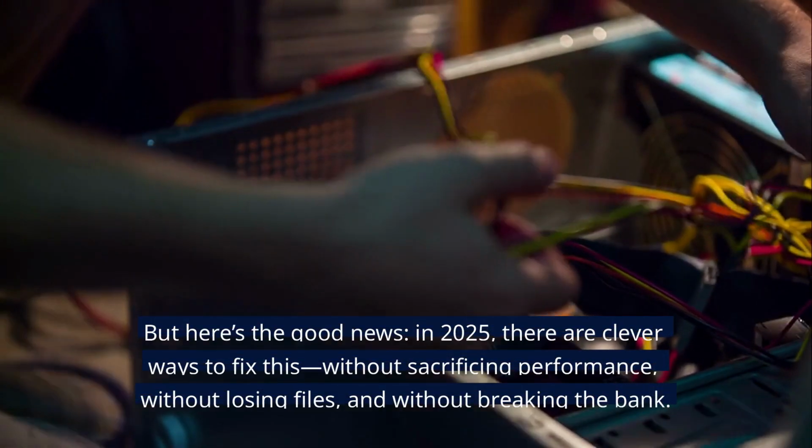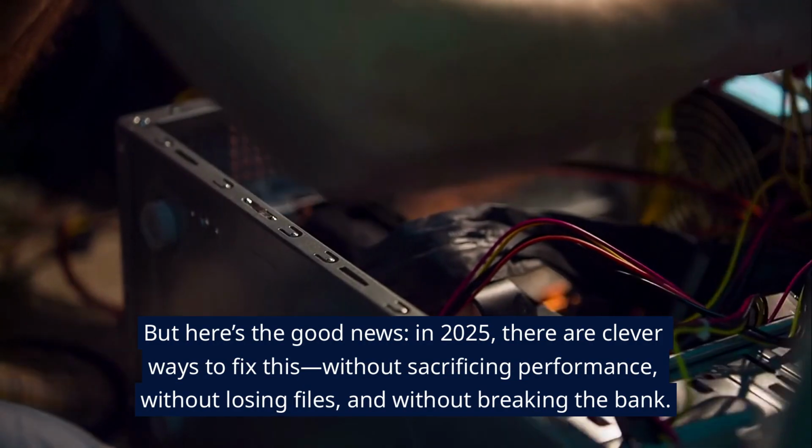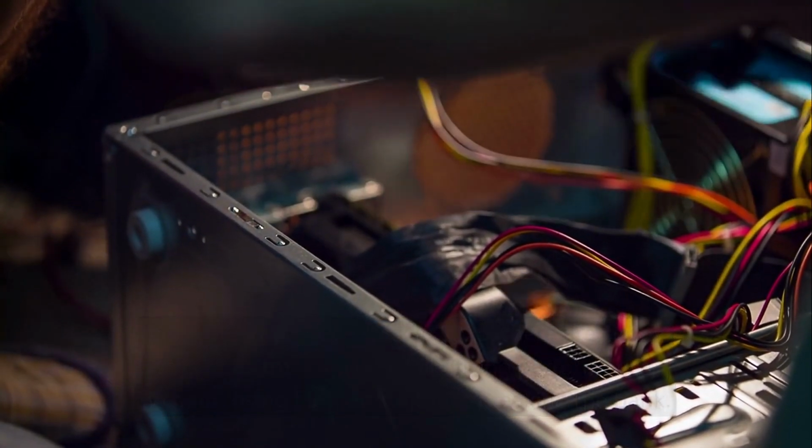But here's the good news. In 2025, there are clever ways to fix this, without sacrificing performance, without losing files, and without breaking the bank.